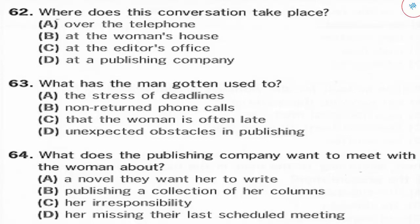62. Where does this conversation take place? 63. What has the man gotten used to? 64. What does the publishing company want to meet with a woman about?